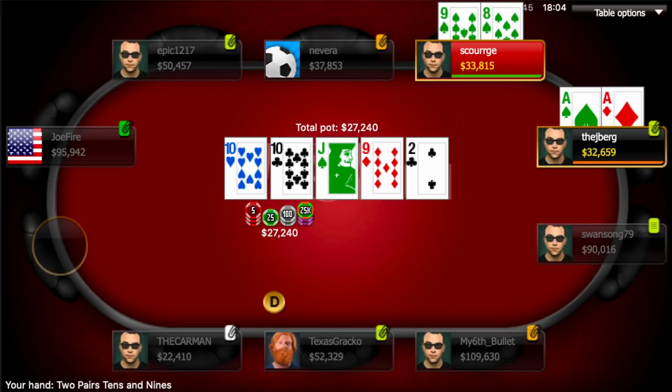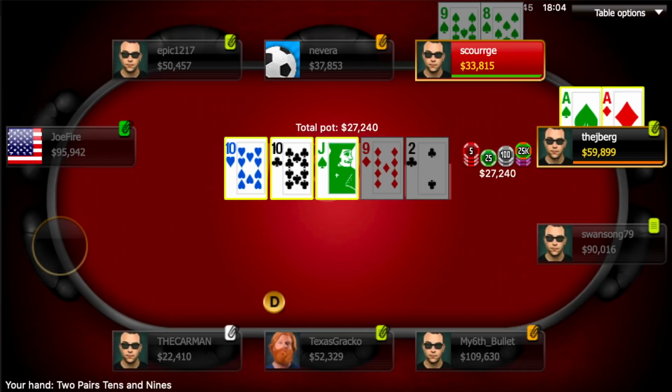Pretty frustrating. Once again, I keep running into these runouts where I feel like I have to put in another bet, but this one is probably a mistake. I never said I played perfect, but it's also frustrating that I feel like my mistakes happen to be coming in the biggest pots I've played so far.